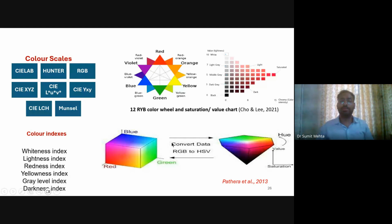We can convert the RGBs to HSBs. This is the volume created by blue, red, and green, and this is the diamond shape, where one of the dimensions shows the saturation. These dimensions show the hue, and the other dimension shows the value in the hue systems.